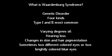Every case of Waardenberg syndrome is different, in its variation of hearing loss and skin and hair pigmentation changes. Depending on the person and type of Waardenberg syndrome, a person can have physical traits including patches of white or gray hair, wide-set eyes, low frontal hairline, connecting eyebrows, or moderate to severe hearing loss. 2 differently colored eyes, such as one blue and one green, are sometimes seen in Waardenberg syndrome. Another characteristic is 2 brilliantly colored blue eyes.